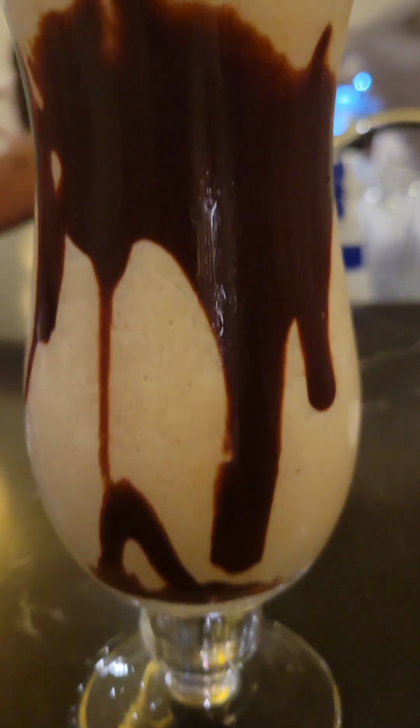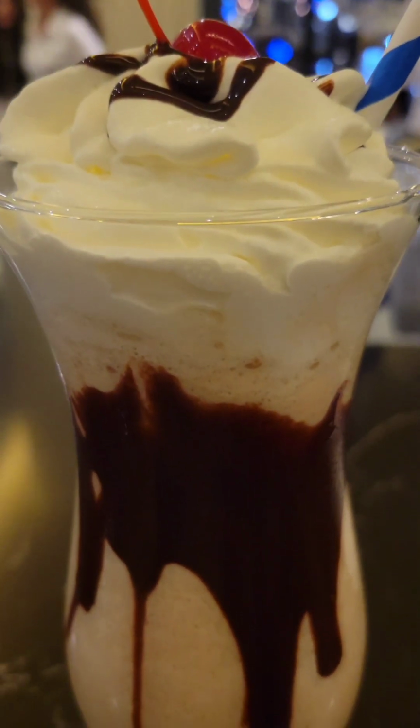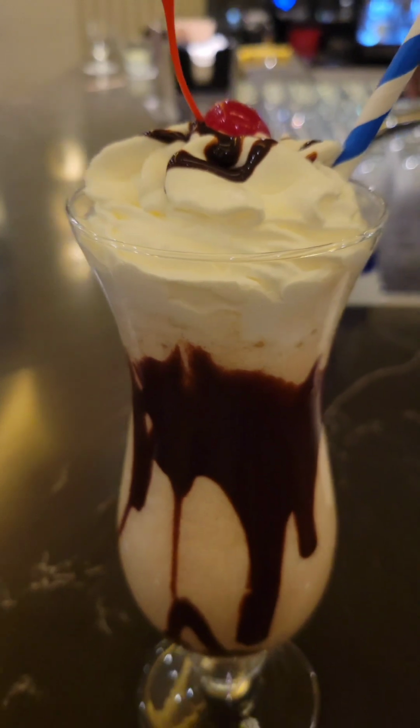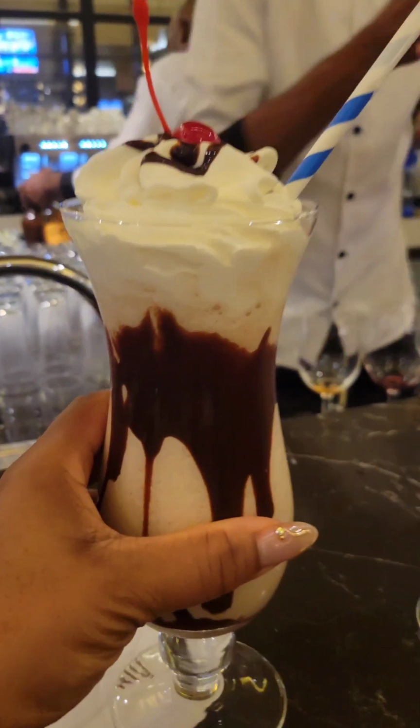And of course, you're at the resort, it's all inclusive. You're gonna get your drinks, anything you want, just ask. This was the mudslide, and it wasn't bad. It's one of my favorite drinks. It was okay. All right.